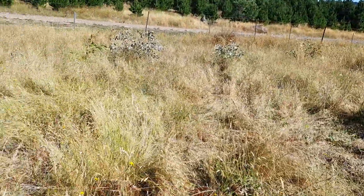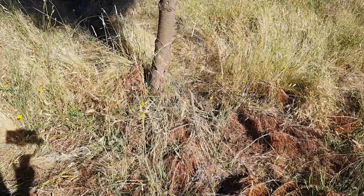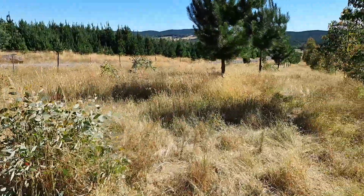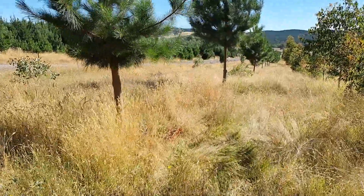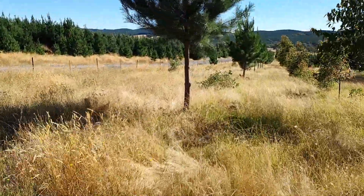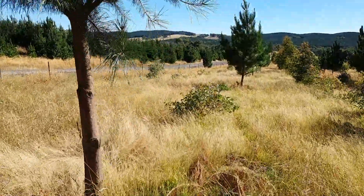And you can see here the previous owner, if we look at the ground, you see all of those dead limbs on the ground. So they've done some work sort of cutting off the lower limbs to promote vertical growth and prevent fires from ripping up into the canopy, which is always important. You need to make sure you maintain your property. But this is super cool.